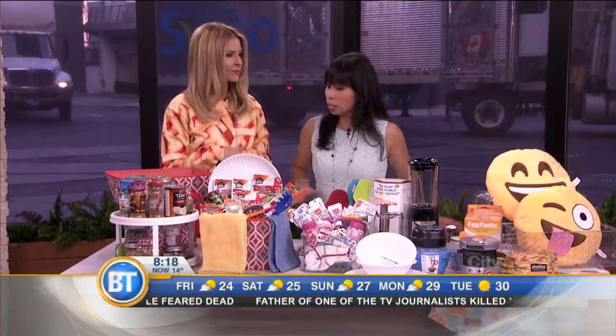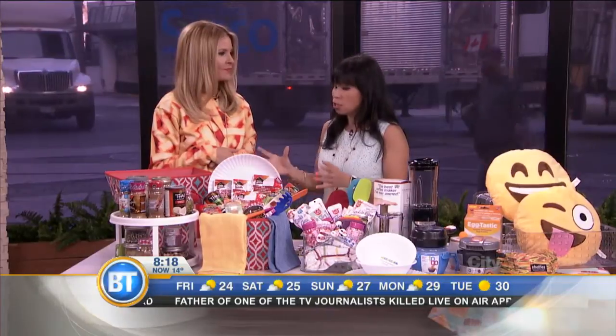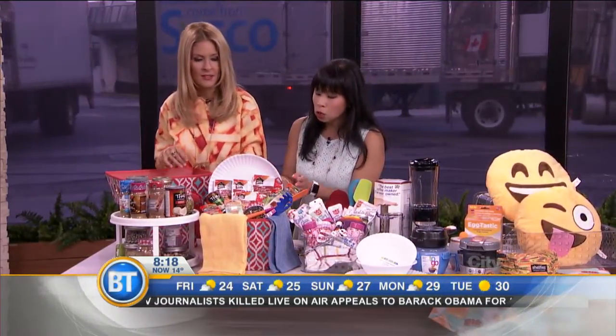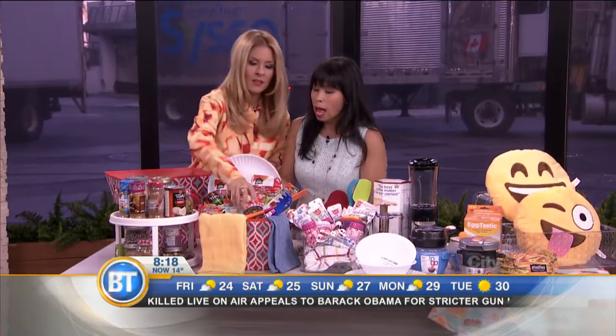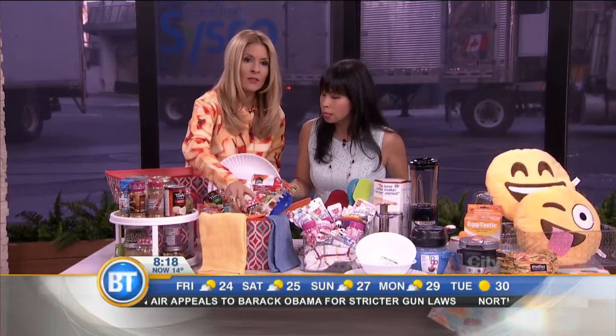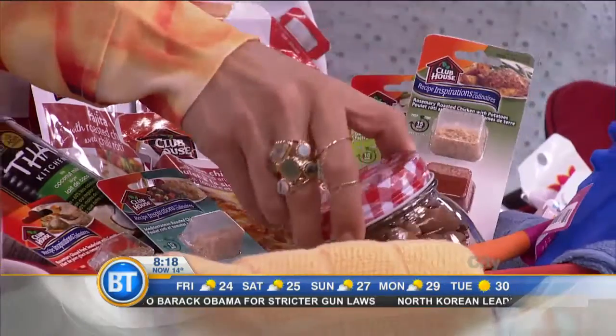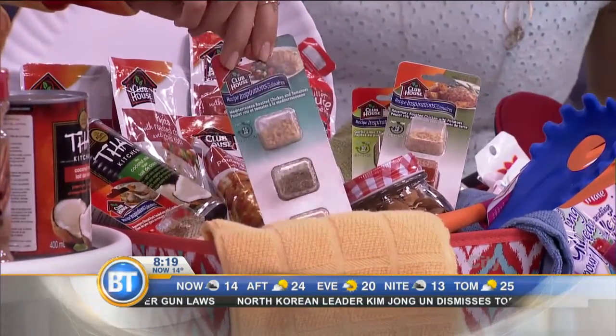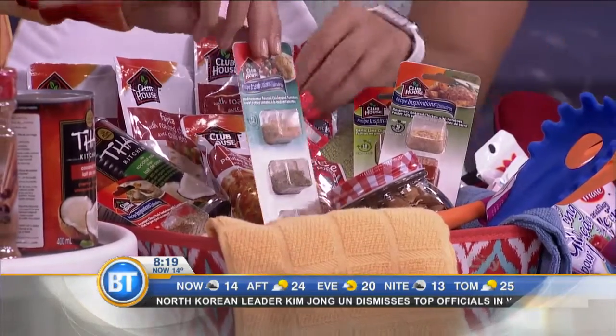I think also, if you're getting your kid out of the house for the first time, just give them a little gift basket. Not something huge, because they don't have space. Some kitchen essentials. And one big thing for me is to give them stuff that they can use and experiment with. So herbs and spices and condiments, hot sauce, peanut butter. This stuff is great too.